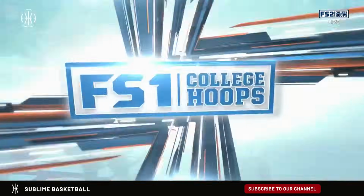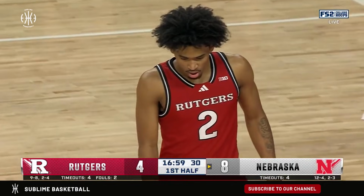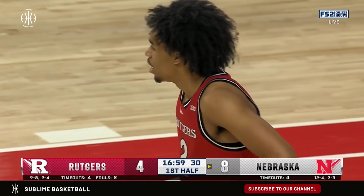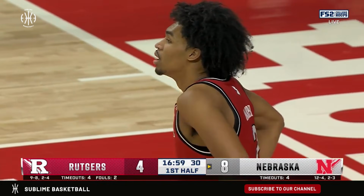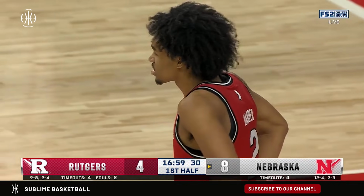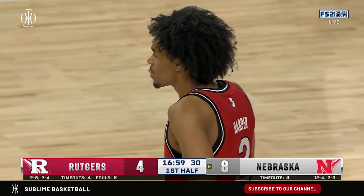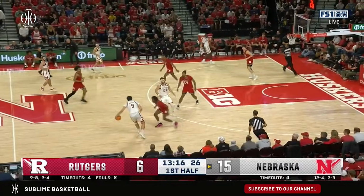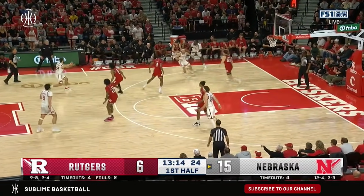And I think it's really important for the ball to stay in the middle of the floor for Rutgers. When that ball gets on the sideline, Nebraska keeps it on the sideline, forces you baseline, and traps. But when they're in the middle, Kevin, I think you have more opportunities to drive it. And Harper, that was a beautiful execution, hitting that seam and getting in for two. A couple of disjointed possessions for Rutgers here.